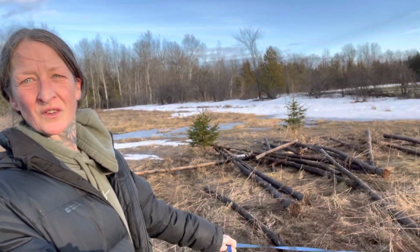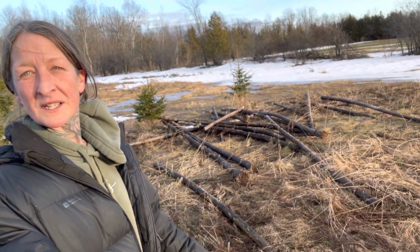I'm also just picking up junk and seeing what's laying around. I'll show you a stack of cedar poles that I found. These will be useful when I want to extend my electric fence. Rather than buying those T-posts, I'll use those.